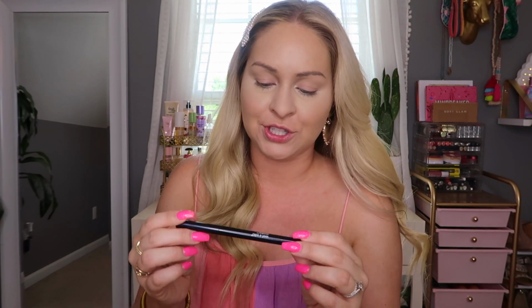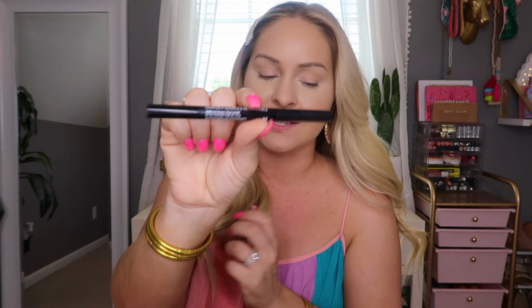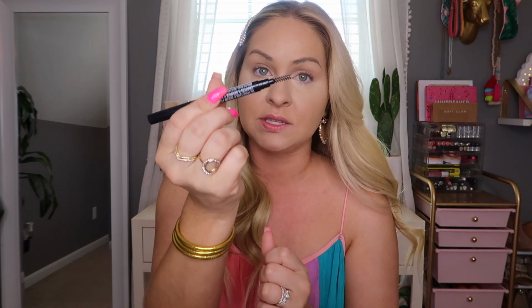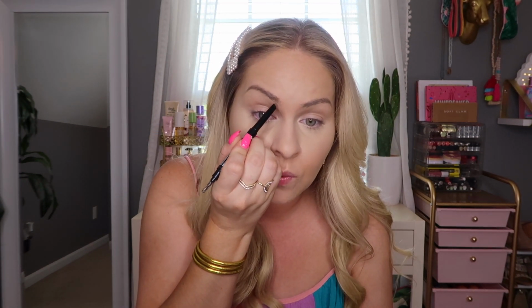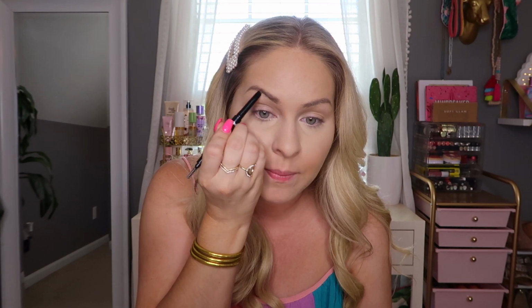And then I also have the Wet n Wild Ultimate Brow Retractable Brow Pencil, and it is more like my Winky Lux. It's got the spoolie on one side, and it's got the thicker tip on the other side. So I think I'm gonna go in with this to begin with because it is more of what I'm used to. What makes me nervous about drugstore brow products is that they're typically super waxy and not that pigmented.